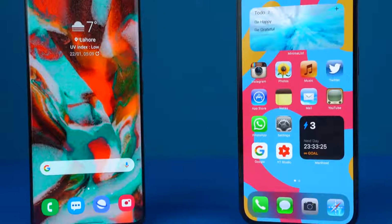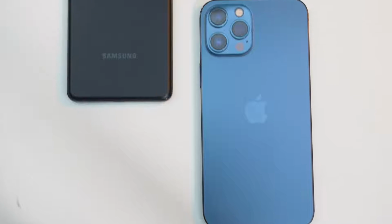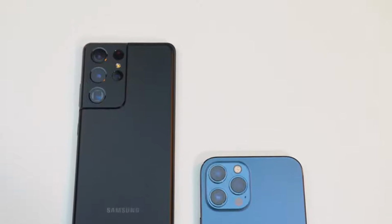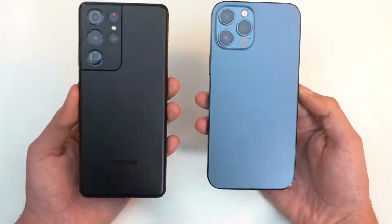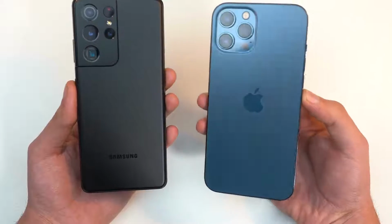What's up guys, it's that time of the year. It's time to do a speed test comparison between the best of Samsung and the best of Apple. Galaxy S21 Ultra takes on the iPhone 12 Pro Max. This is it guys, beyond the leaks, beyond the hype, the Exynos 2100 goes one-on-one against the Apple A14.